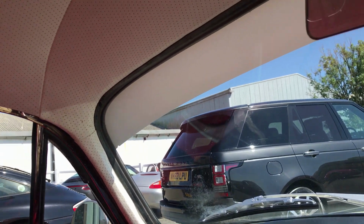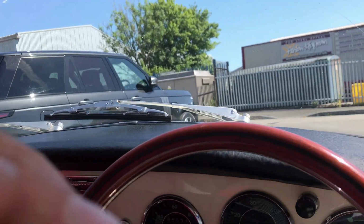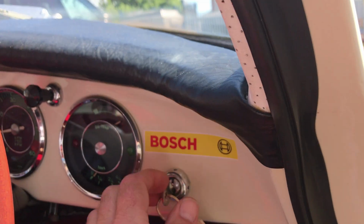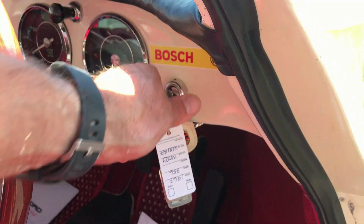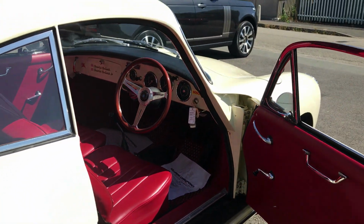Then inside, headlining's really nice. That must have been redone. It's had a lot of money spent on it, and all for your benefit, really. Beautiful Nardi wheel. What's not to like with that?